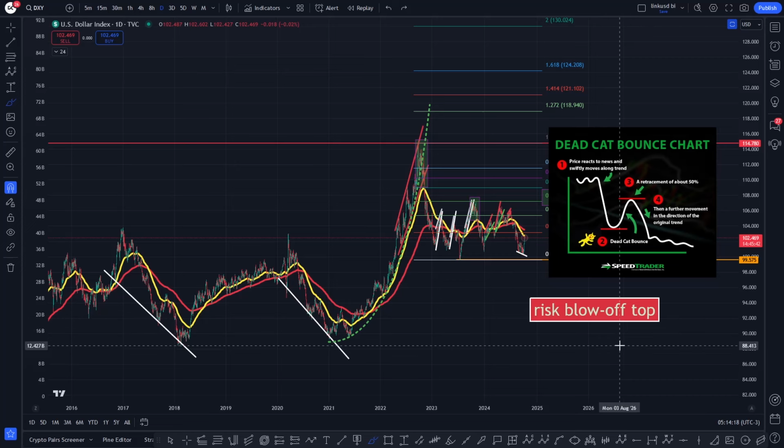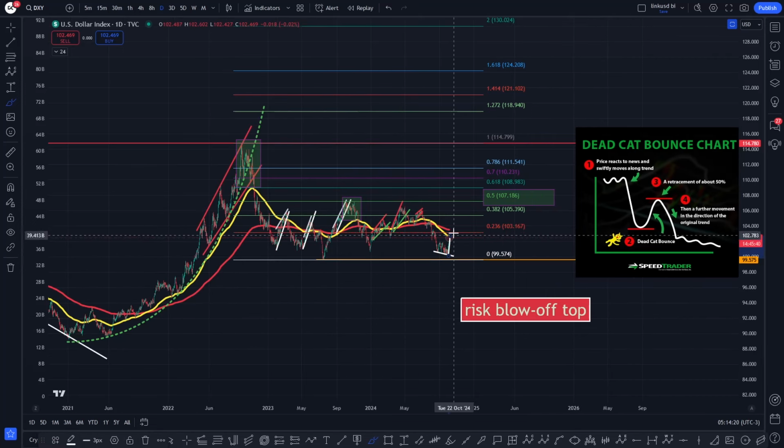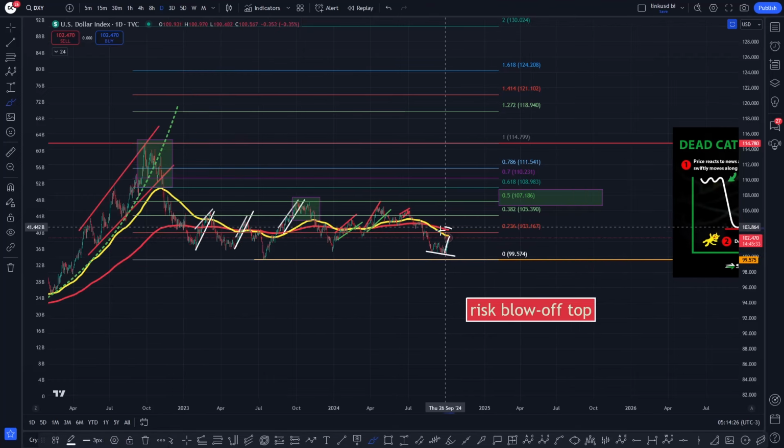So I'm looking at a potential scenario. We're going to get a retracement as anticipated. This is part of my confluence a few weeks ago. I said to you that the DXY is overextended. We should see a retracement. We've got exactly that, and this is where you will see a correction in crypto. So it was part of my confluence a few weeks ago.